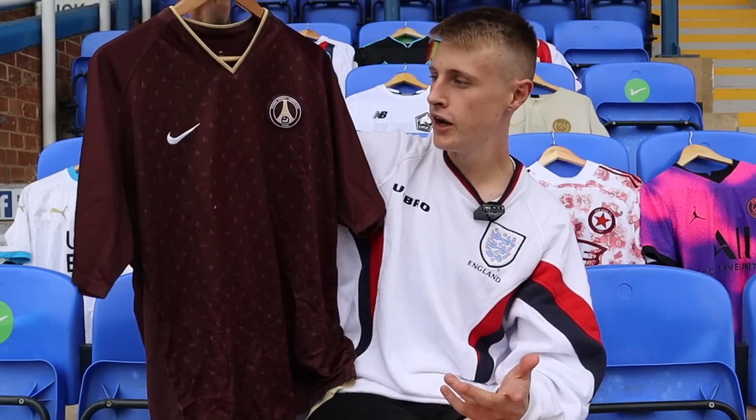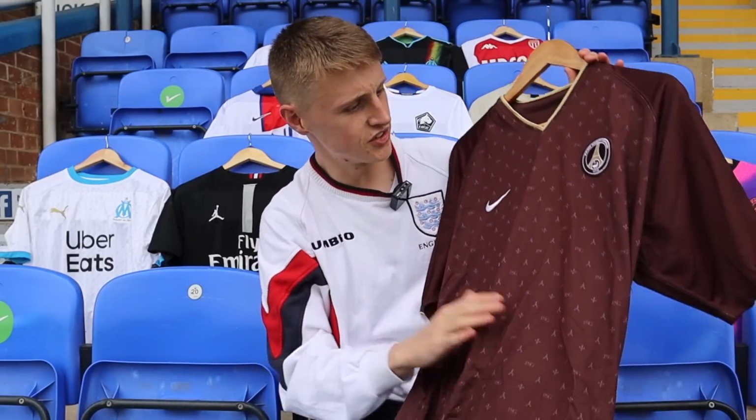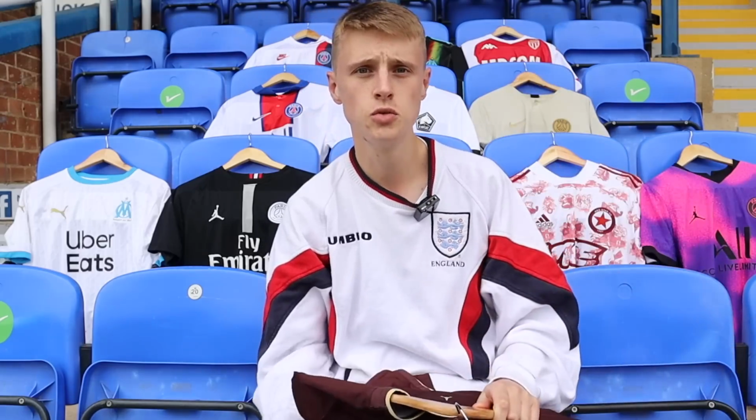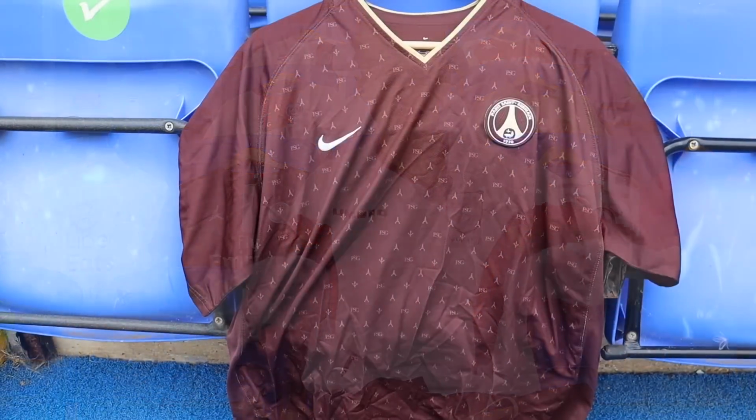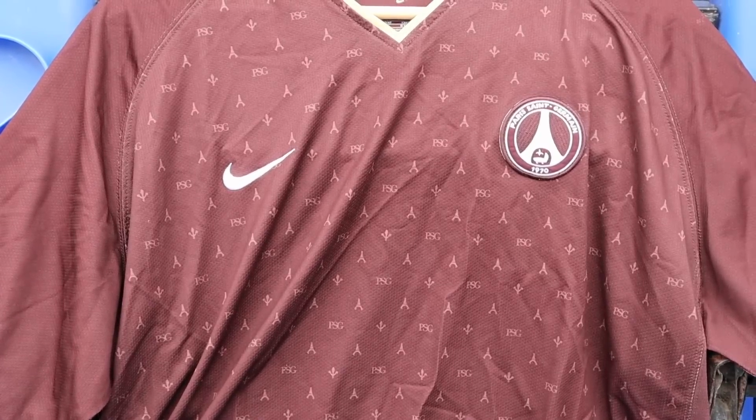PSG's 06-07 Louis Vuitton inspired shirt. I say Louis Vuitton inspired because people sometimes say PSG X Louis Vuitton. It's not. It's just inspired by Louis Vuitton. I do wonder one day when eventually there's going to be a PSG Louis Vuitton shirt. There's going to have to be a collab at some point, surely. It's the way that football's going. People are going to be throwing their beers at the screen right now, hating me for that.